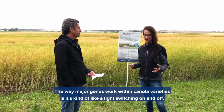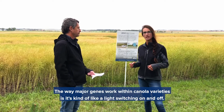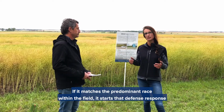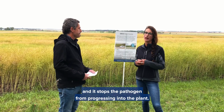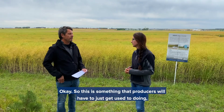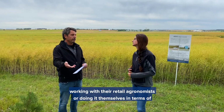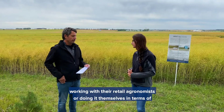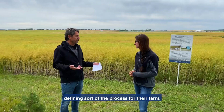The way major genes work within canola varieties is it's kind of like a light switch, an on and off. If it matches the predominant race within the field, it starts that defense response and it stops the pathogen from progressing into the plant. It stops it right at the site of infection. Okay, so this is something that producers will have to just get used to doing, working with their retail agronomists or doing it themselves in terms of defining sort of the process for their farm.